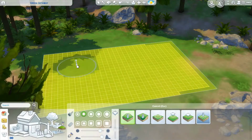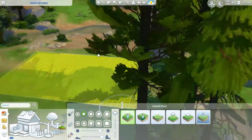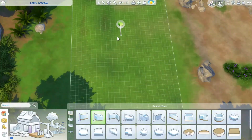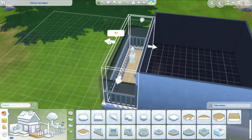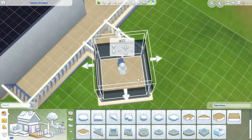You can call me Tia, and today we are in Granite Falls for another cabin build. My last cabin build I actually did in Brindleton Bay, but I decided to put one in the camping vacation outdoor retreat world of Granite Falls.